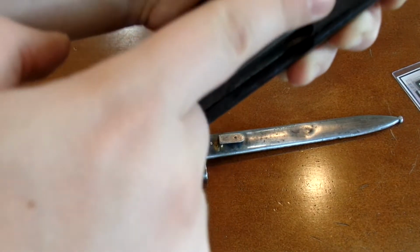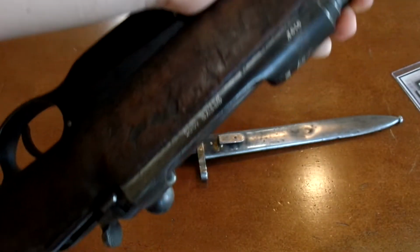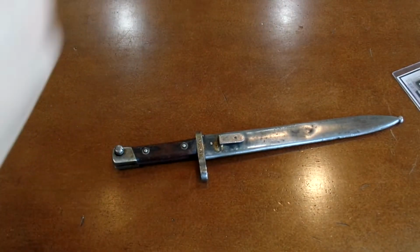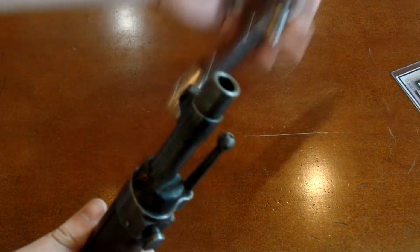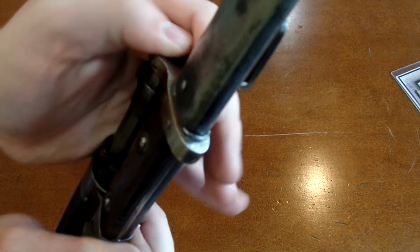But really cool, this is actually a Bulgarian contract Mannlicher, and Steyr 1903, so first year of the Bulgarian contract. Pretty cool. I've had this sitting around my collection room for a hot minute here, and when I saw that there was a model 1895 Mannlicher bayonet that was actually a pretty decent price, I had to pick it up. So, pretty cool.